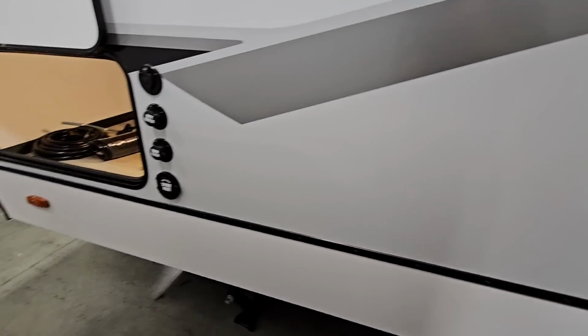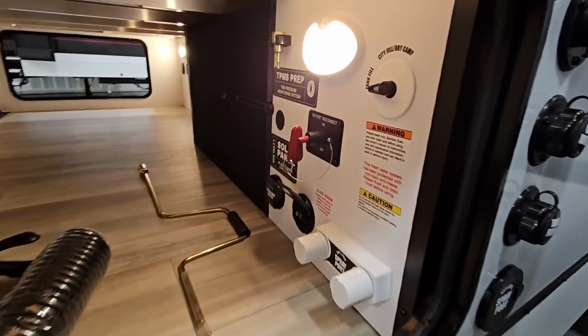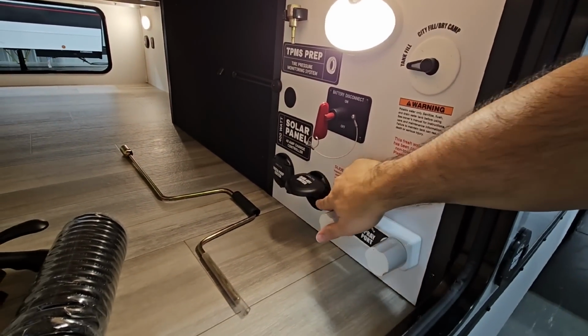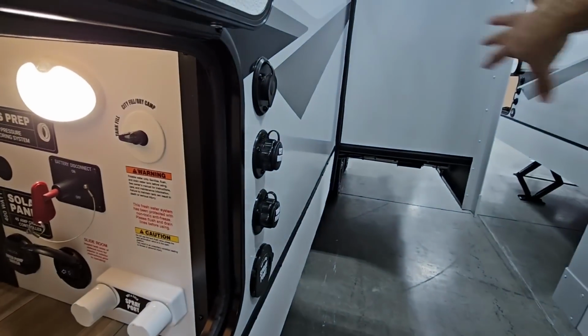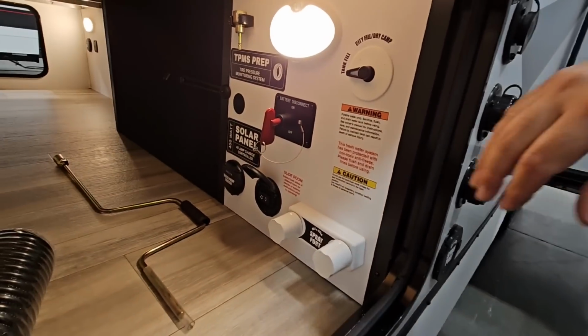Over here, you're going to have your city water, your tank flush spray port, and your cable connection. And then right here, which is really cool, is you're actually going to have your slide out mechanism controller. So this is to push this slide in and out so you don't have to worry about hitting a tree or something that you may be parked next to.